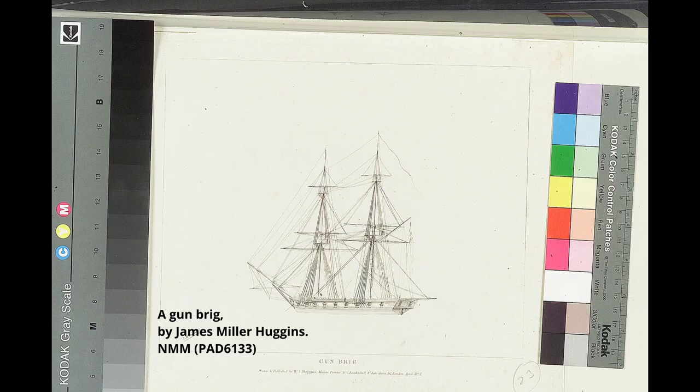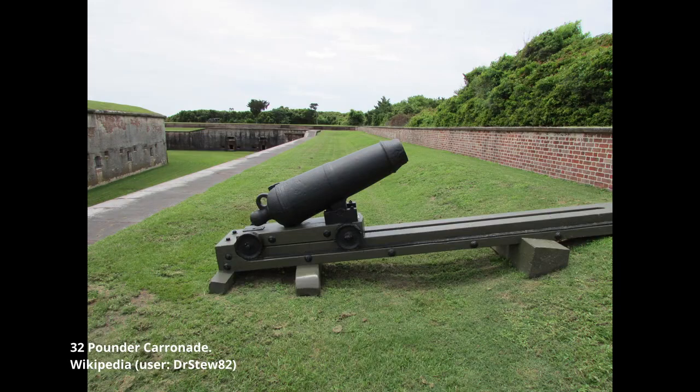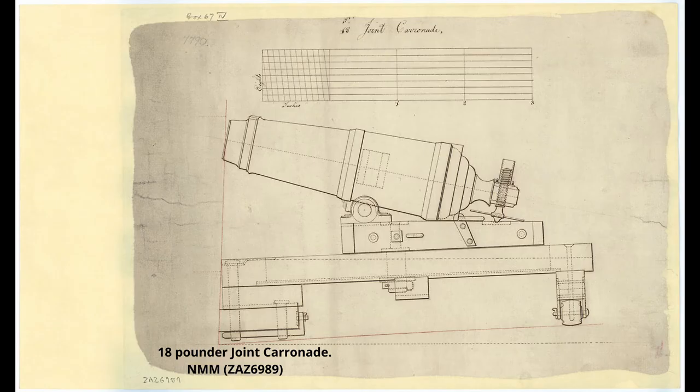Then there were the smaller gun brigs, which were commanded by lieutenants within the Royal Navy. And these gun brigs usually weighed under 200 tons burden. Most brigs were armed with short-range carronades instead of long guns, and carronades needed less men to be operated. Less men than long guns, so less crew members were needed to handle the armament of a brig.